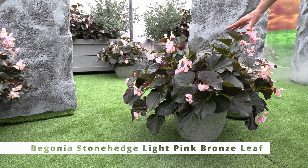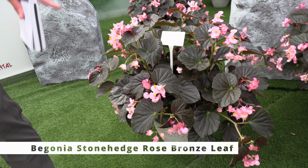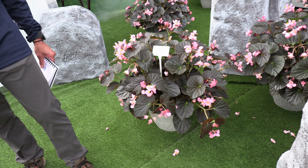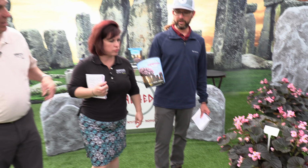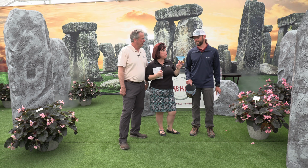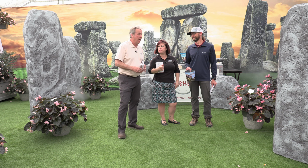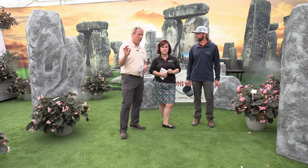There are two colors. You're looking at light pink bronze leaf and rose bronze leaf over here. With this really dark foliage, you can see those really nice green veins. Tremendous contrast, great texture. You don't want to grow it in anything smaller than a gallon. That was the advice we got, and I think that's good advice. You don't want to put it with other plants in a combo. It plays nicely by itself. Exactly. And there are some more colors coming, green leaf types. Watch for those.